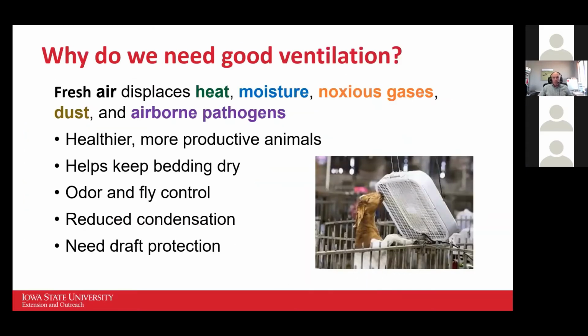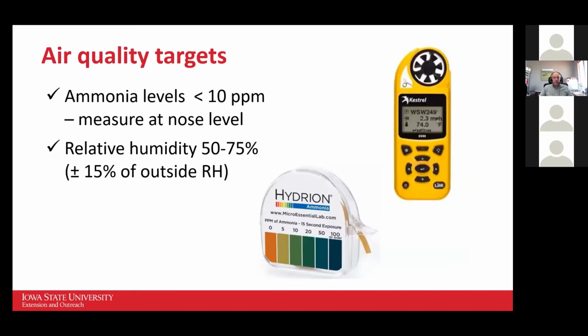So why do we need to worry about this? Basically, you want that fresh air being pushed into the barn because it displaces the heat, the noxious gases, odors, moisture, dust, airborne pathogens, all of that. You want to get all that stuff out of the barn to keep your animals healthier and more productive. It can help with fly control, reduce your condensation and dripping on ceilings and walls, but you have to be careful with how you design this so you're not creating a draft on those animals during cold weather.